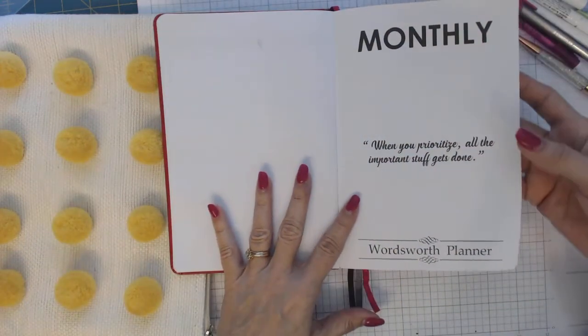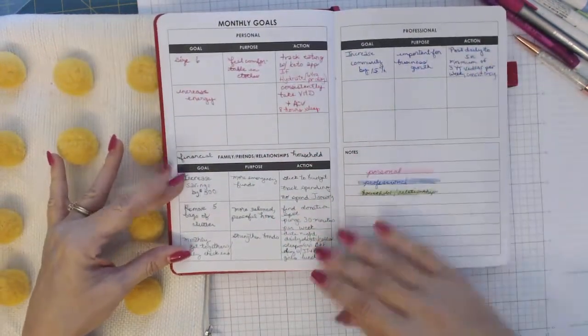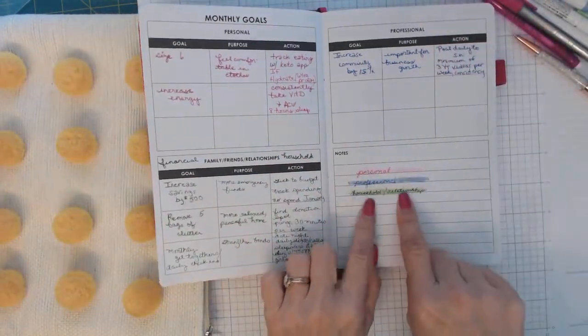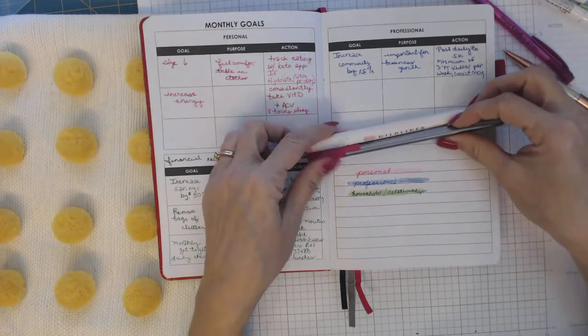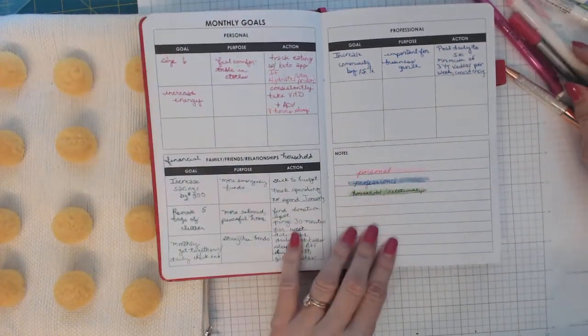Then it goes into the monthly and it splits your goals up to the month. How are you going to accomplish that quarterly goal? For me, a quarterly goal, this month, what are you going to do? You can see how I've decided to do some color coding with this. So I've got my Mildliners, and for personal, I'm using the pink with the pink Staedtler, and then the blue with the blue Staedtler and the green.